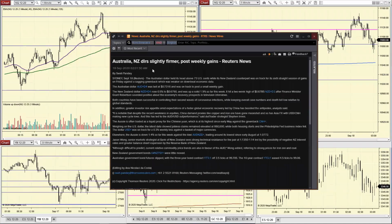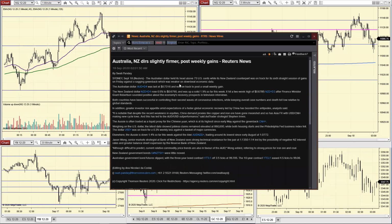So the Australian and New Zealand dollars are slightly firmer, posting weekly gains. The Australian dollar held its head above 73 US cents, while its New Zealand counterpart was on track for its sixth straight session of gains on Friday against a sagging greenback, which was weaker on downbeat economic data. The Australian dollar was last at 73.16, on track to post a small weekly gain. The New Zealand dollar rose 0.5% to 67.90, up a solid 1.9% so far this week, and the Kiwi's really done amazing. We'll go into the technicals on that.